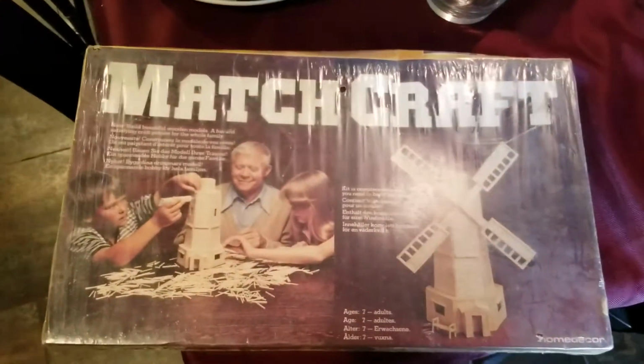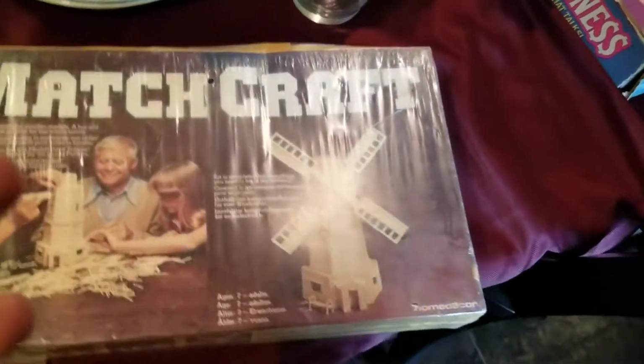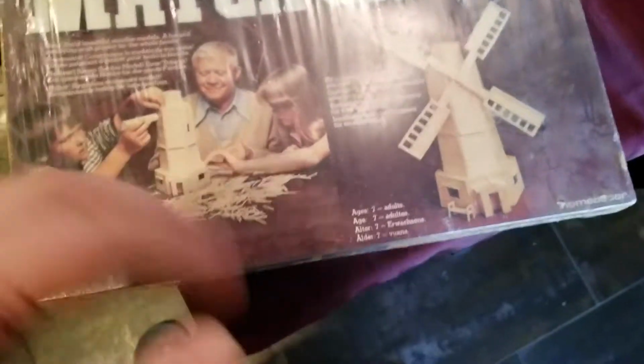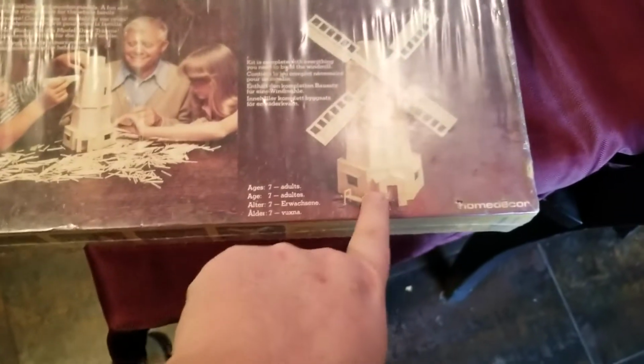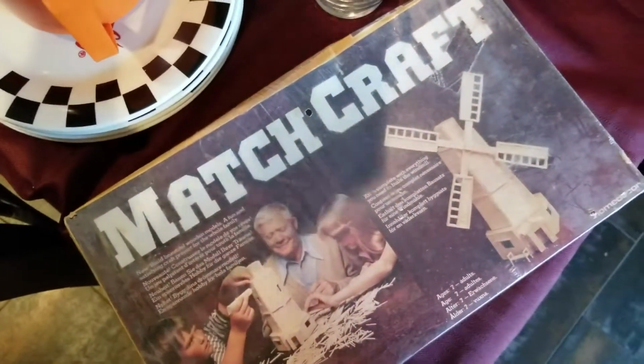Another one, I always like to pick up these old model kits. Some of them sell, some of them don't, but at the end of the day, it's just worth it to roll the dice because you can't find stuff like this. Like this is a windmill. It's a Matchcraft, so it's a bunch of little sticks. There's no glue in the kit. It's just the sticks and the instructions on how to make it. It still has everything in it. It's still originally sealed. It's got the tape, the cellophane, everything. The box is a little crushed, but that shouldn't matter since it has everything in it.